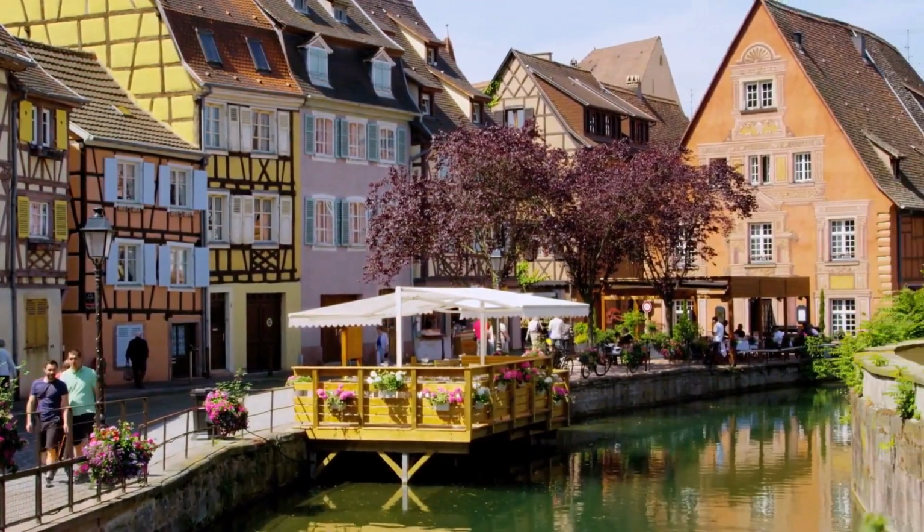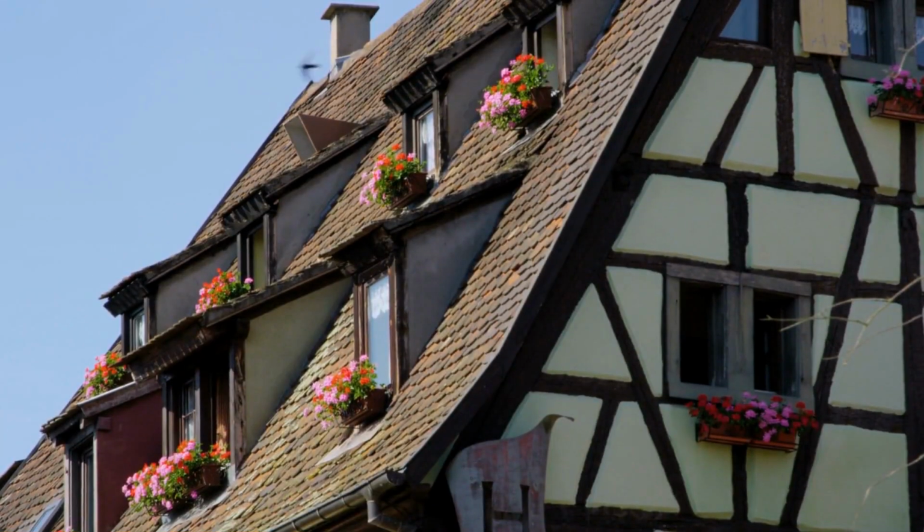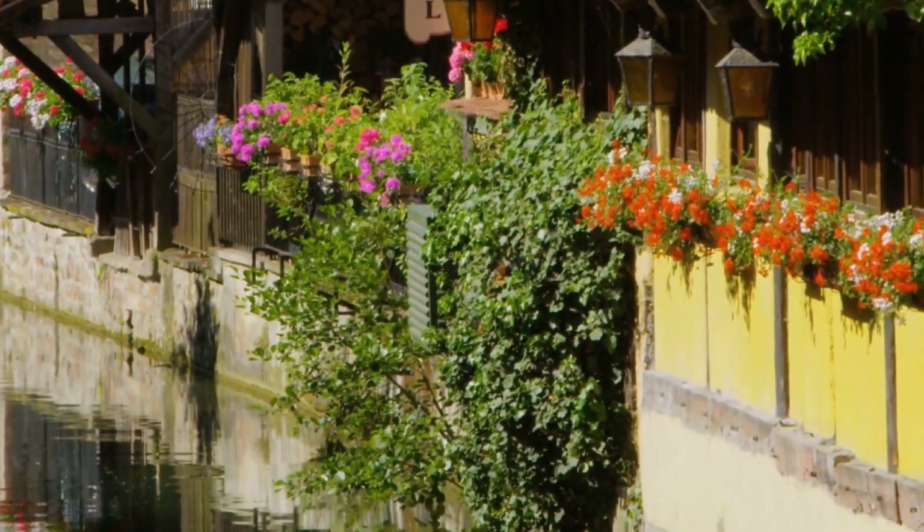Well, we're back in France. It's the Colmar, Alsace region, and just look at these houses. Colorful facades made of timber, canals all adorned with flowers, and cobblestone streets.